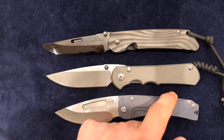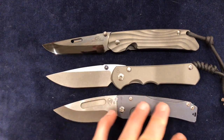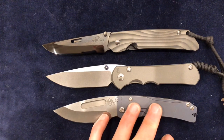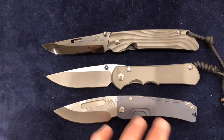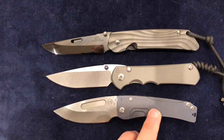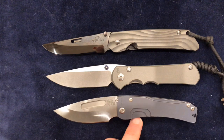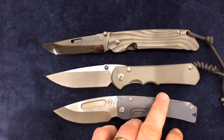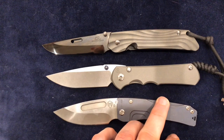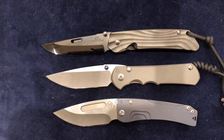Now, this might be, in some ways, third in this test, but it's still a brilliant looking knife. It's still great in hand. I would imagine this would be a really good worker. Might be a very good everyday carry knife as well. The thing that really would put me off it is that lock release, which is a real bit of a pain. But these are just three excellent knives, so there isn't a winner and a loser, really.